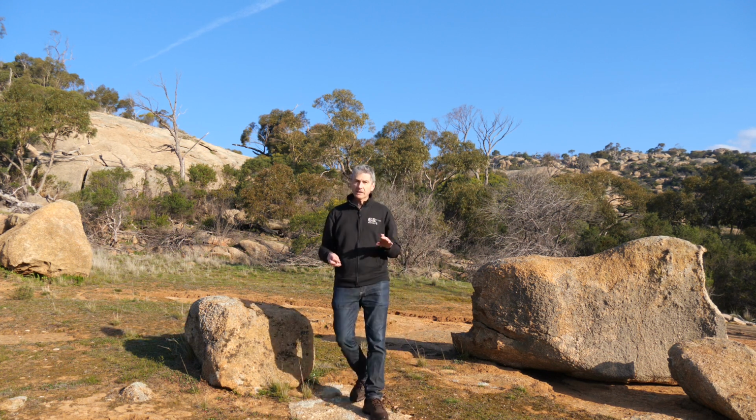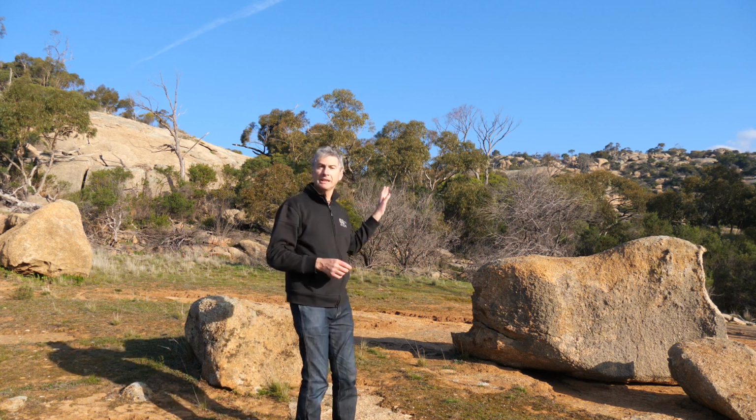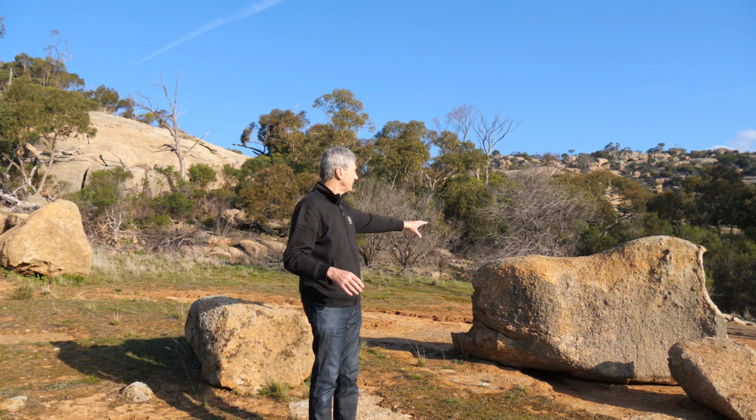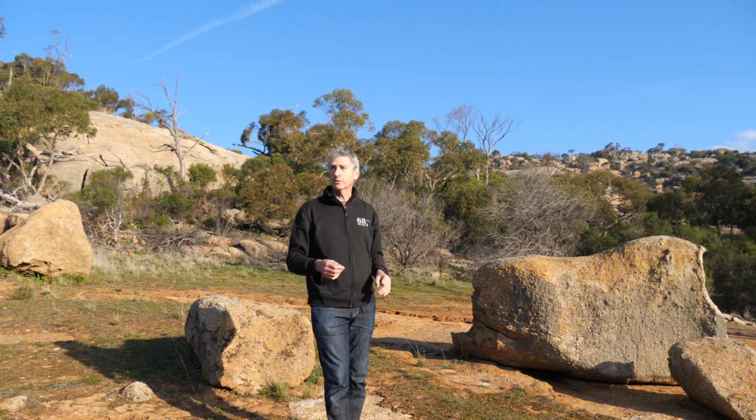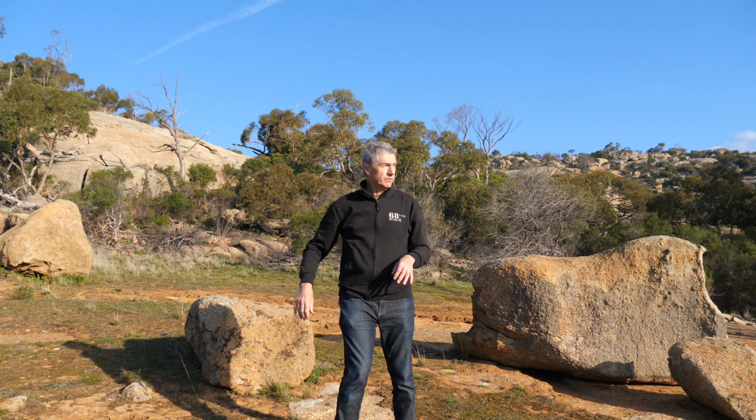Now, the biggest problem we've got here in this particular spot, there's just too many trees. I love the rocks. There's plenty of these big rocks around the place, and I think they could make a good foreground subject, and especially when you've got a whole mountain of them. But there's a lot of these twiggly old gum trees that don't particularly make me feel good about this location.